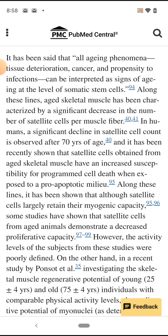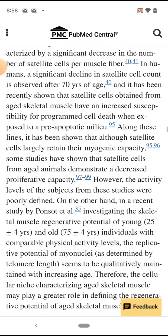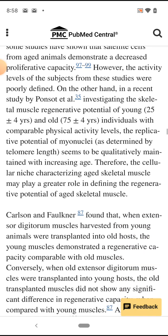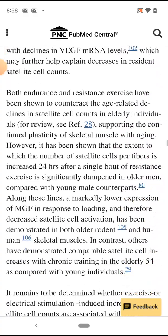Along these lines, it has been shown that although satellite cells largely retain their myogenic capacity, but then there's a myogenic decline. You need to bring that up. Some studies have shown that satellite cells from aged animals demonstrate a decreased proliferative capacity. Whoa, that's very bad. However, the activity levels of the subjects in the studies were poorly defined. Okay, yeah, but they already know what's going to happen. You're screwed, basically. I don't need to go any further with that.